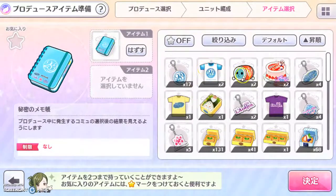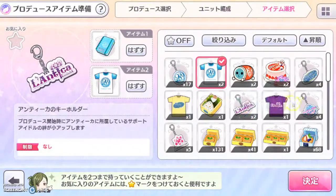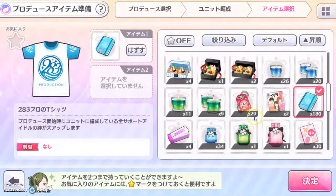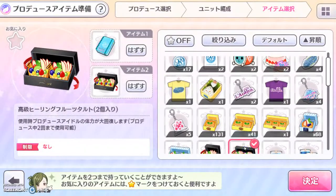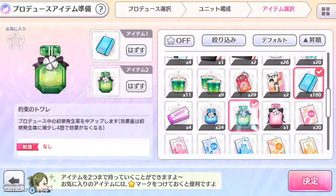Usually, for casual runs, I just use one of those items that will increase the initial bond for your support idols. Or I use some food that will restore stamina. For a more serious run, I use either perfume that will make morning commutes and things like that more common, which is useful if you want an idol that has a high affection rate with you.